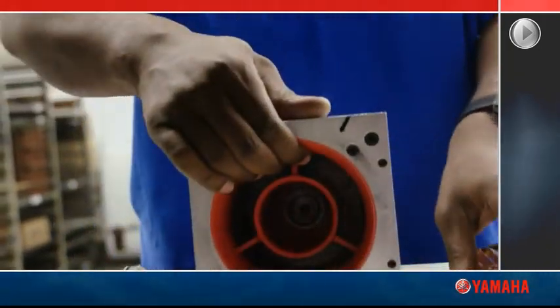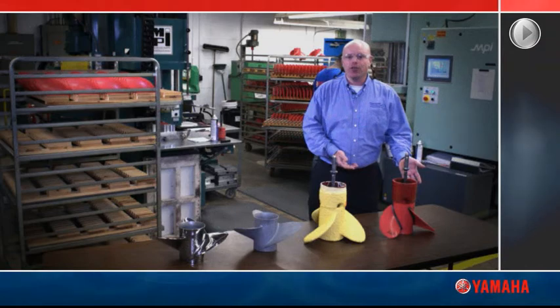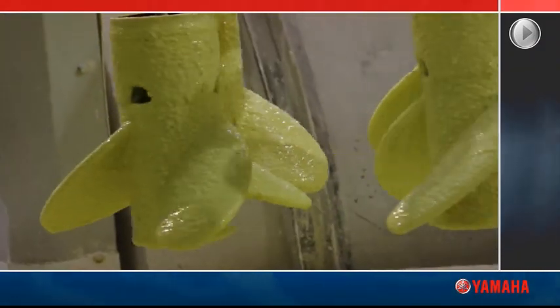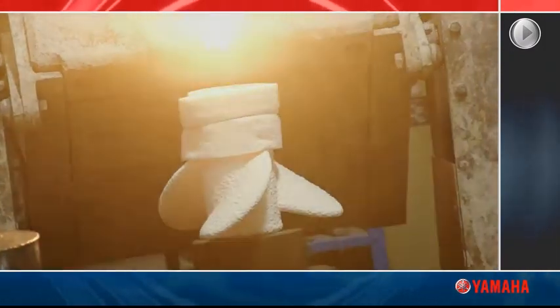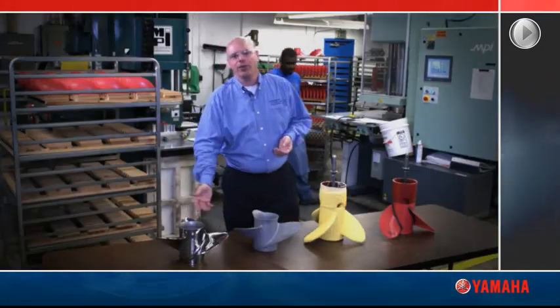This is an investment casting facility. In this case, investment means to encapsulate. First, we make a positive, a wax version of the propeller. Then we build up a multi-layer ceramic coating around it. From there, we melt the wax out and use that as a container to hold the molten stainless steel. Then we craft that steel and make it perfect.